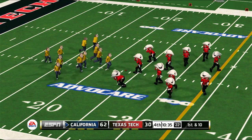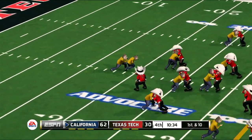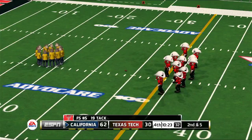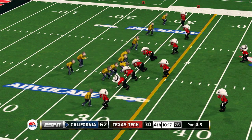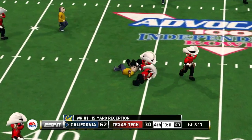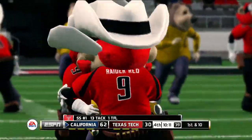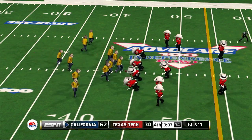From their own 23-yard line, first down. Tackle after decent pickup. That brings up second and five. California with a big advantage. Gets it out to his receiver in a hurry. And they make the stop at the 44. First down, 10 to go. Ball on their own 44.